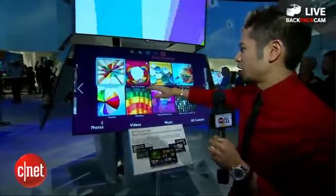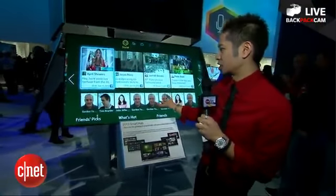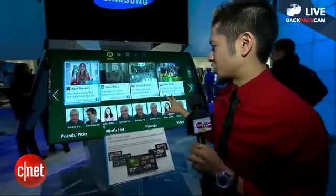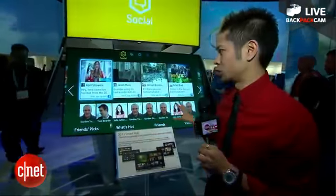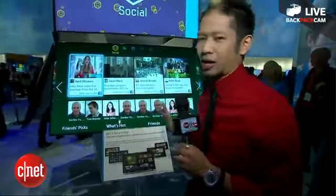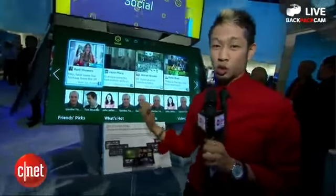Anna, can we sweep all the way to the other side? Oh, there we go. What's also really cool about this is the social, being able to integrate all your social media and see it right here on the TV set. We know that Samsung has done this with their Smart Hub, but what's really cool is they've changed the interface to make it really clean. I'm a fan of the panel stuff, the way that it's designed. So we just wanted to show you a quick preview of the Smart Hub.